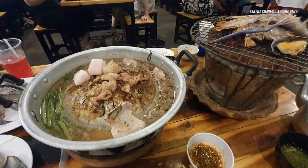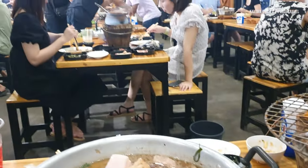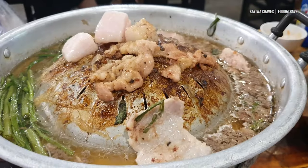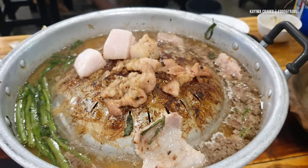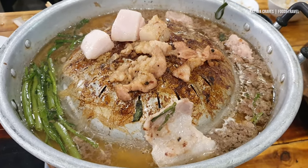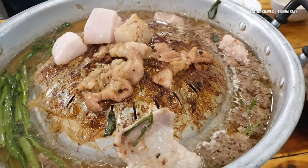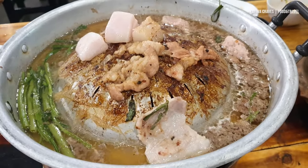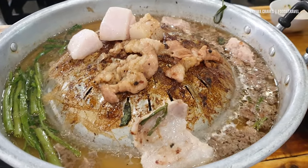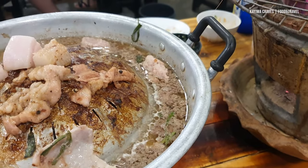The ambience here is really good. Now, as you can see, everyone here is enjoying the moment, eating the Thai hot pot barbecue grill. And if I were to recommend this restaurant, I would highly recommend it. If I were to rate it on a scale of 10, I would give it a 9.5. I really appreciate their service. I highly recommend that you come try it yourself. I'm almost done here. I'm gonna be heading further into the market, so stick around.